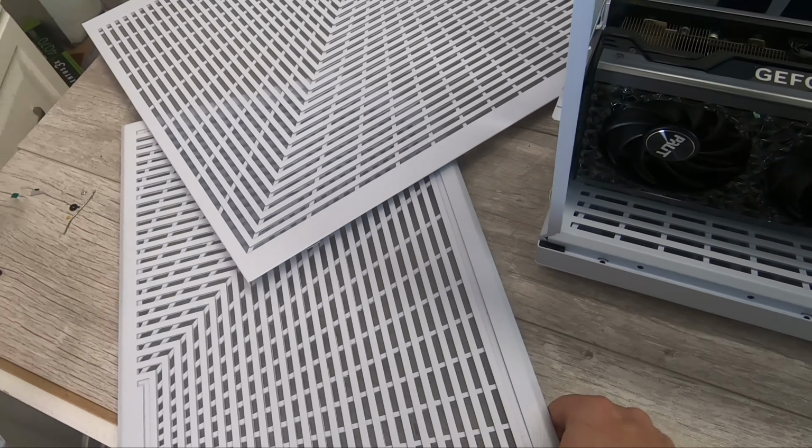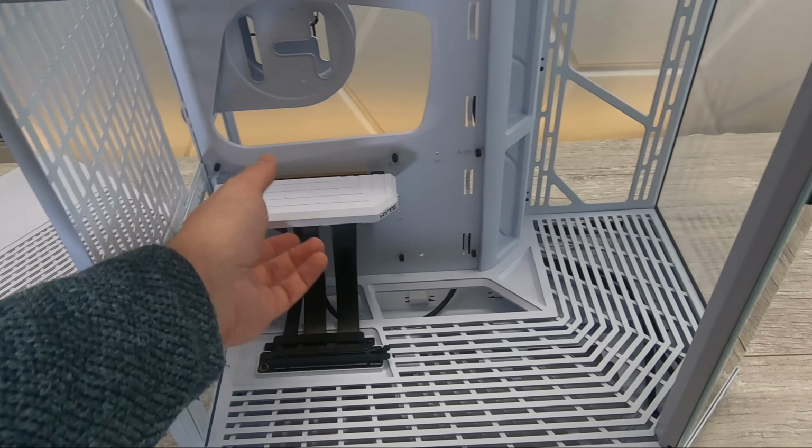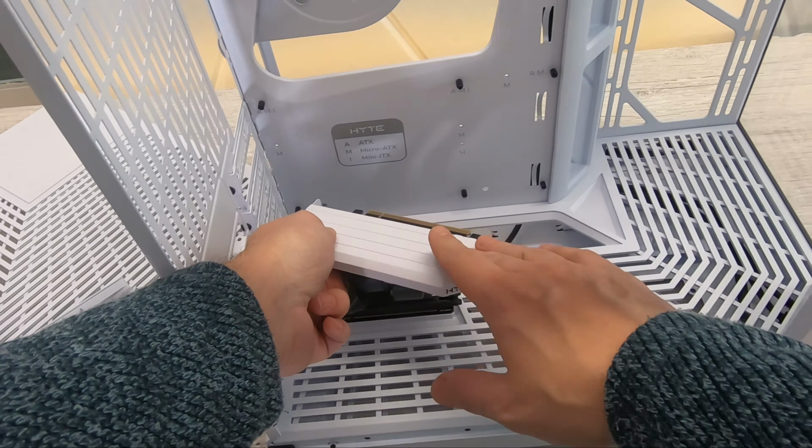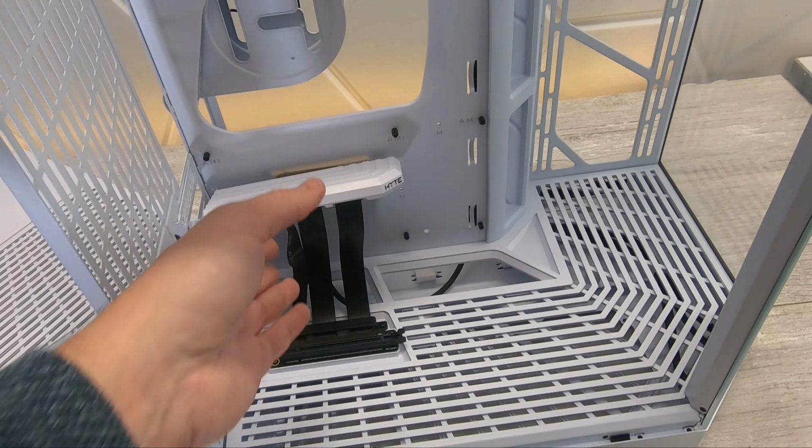And obviously you have plenty of PCI expansion slots on the rear as well, so you can move your graphics card and the included riser cable backwards and forwards as you see fit. So just going to get my graphics card out of there. I also love the design of the riser cables. Riser cables are never the most attractive things on the planet, so I just like that HYTE has not just included a cover for the highly unattractive cable, but it's actually got a little logo on there as well. So just little bits of attention to detail really impress with this case.